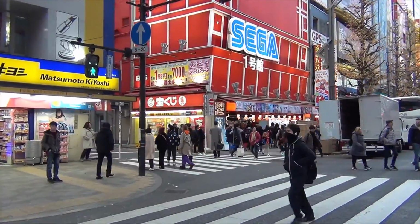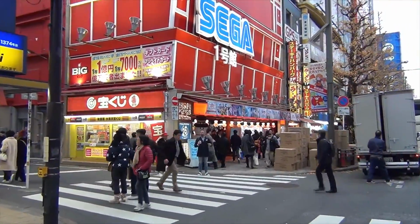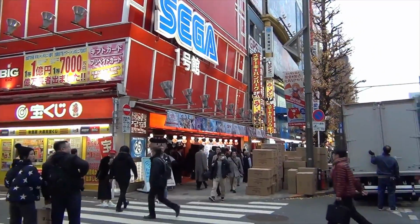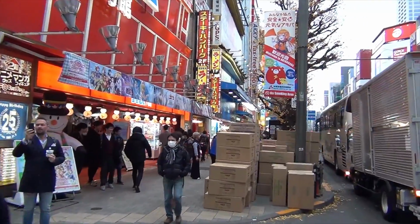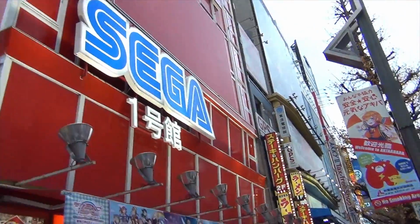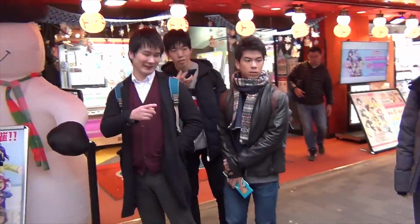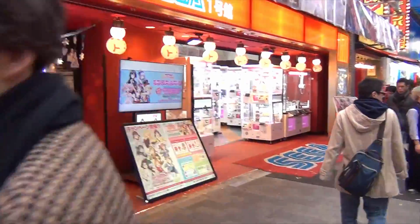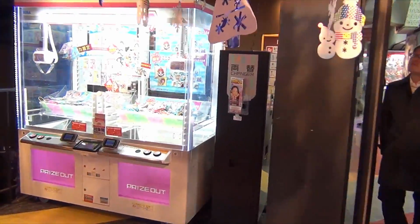Lots and lots of games in here. I spent plenty of time in here. The first couple of floors, at least, are UFO catchers. And then there are fighting games, there are shoot-'em-ups. There's all kinds of good stuff in this one. Let's go find that floor layout, though. That's what we want. Floor guide right over there.